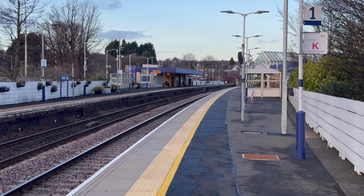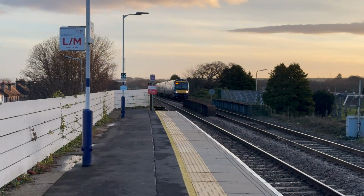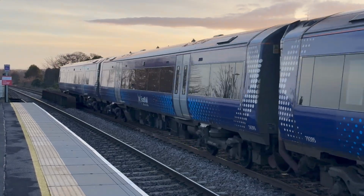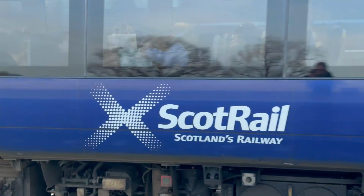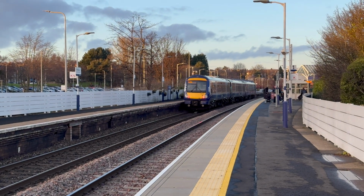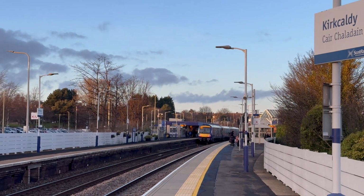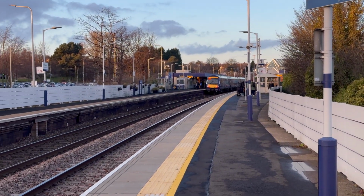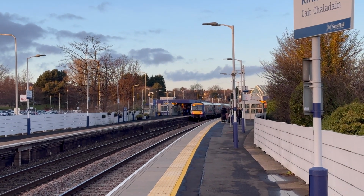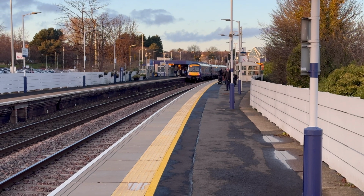But yeah, just waiting for our Azuma to come in. Looks like I'm seeing one more 170 before I leave. Let's watch her come in. Now all we need to do is wait for our Azuma to come in, and that'll be us done in Scotland, in Kirkcaldy, Dunfermline, the Fife Circle, Glasgow. It's been an epic trip. Hopefully you've enjoyed those videos in the past. If you haven't seen them, go check them out. They're amazing. Let's wait for this Azuma to come in now.